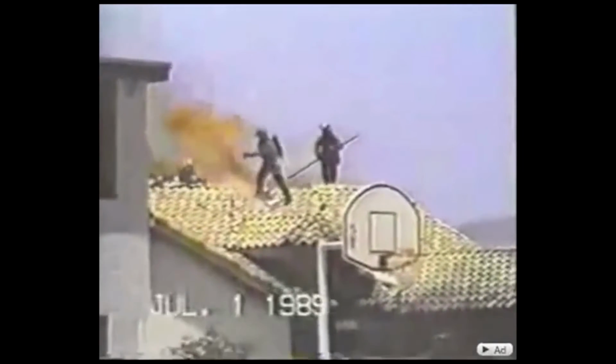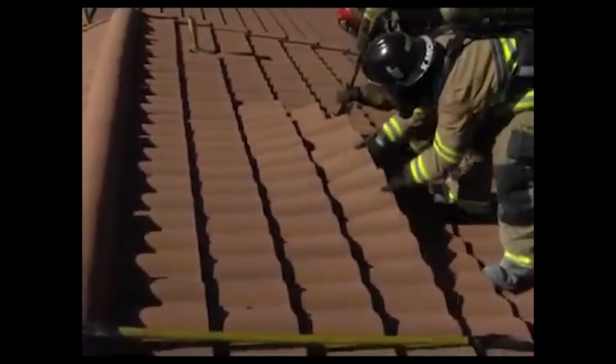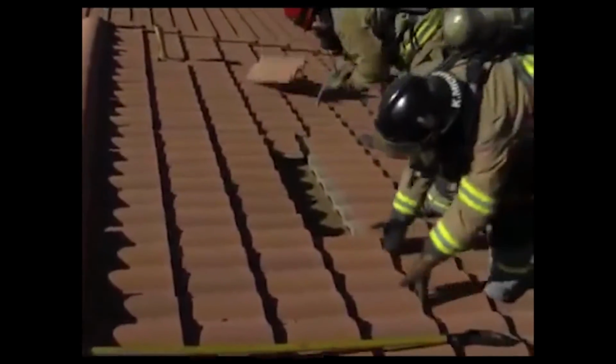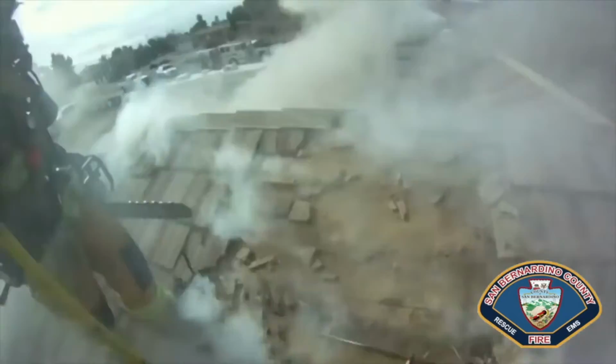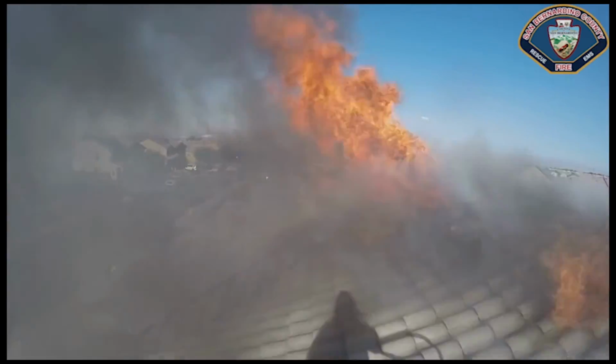Tile roofs can mask large areas of structural collapse beneath, and the tiles themselves are a major dead load. Because of this, tiles need to be cleared in order to sound a safe path of travel and conduct ventilation operations. This is time intensive, so you'll have to weigh fire conditions, roof construction, and the time needed to complete your operation when deciding where to ventilate.